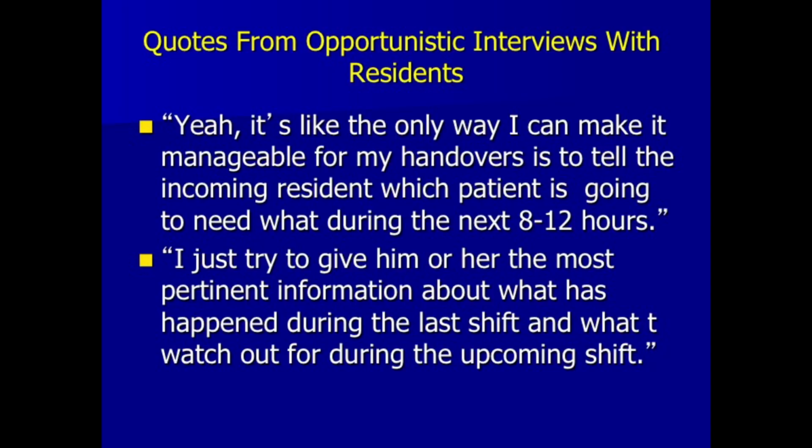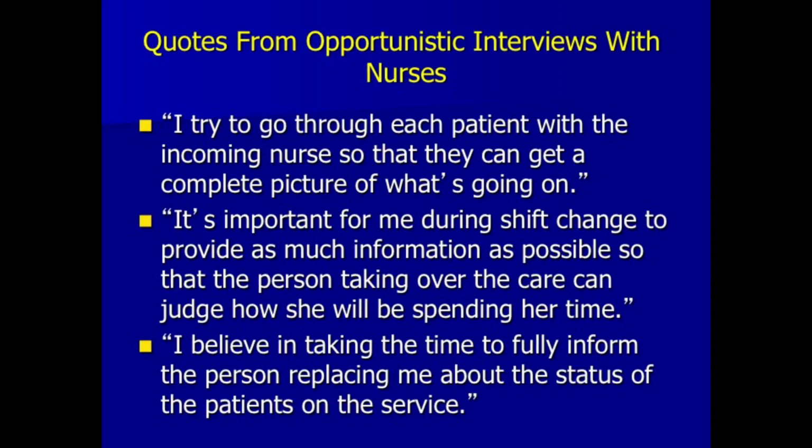Clearly, this is very different from the following quotes. These are from nurses. "I try to go through each patient with the incoming nurse so that they can get a complete picture of what's going on. It's important for me during shift change to provide as much information as possible to the person taking over. I believe in taking the time to fully inform the person replacing me about the status of each patient's care."